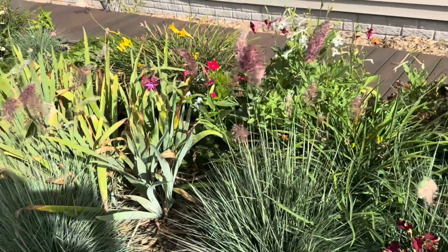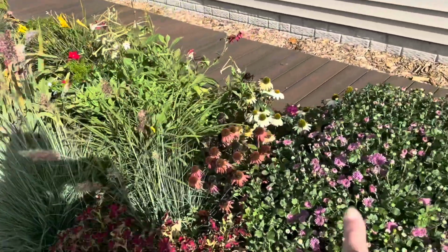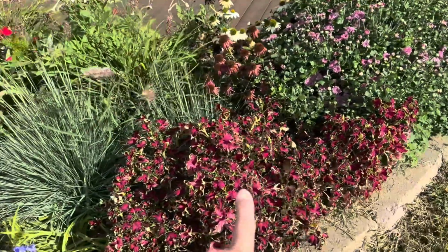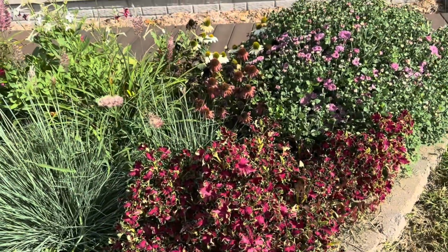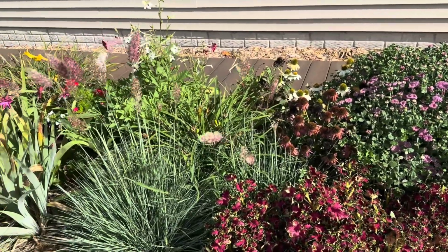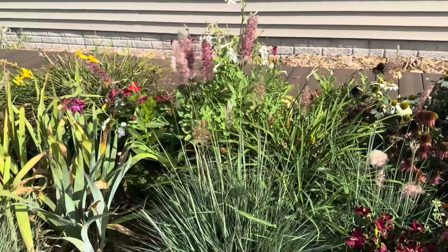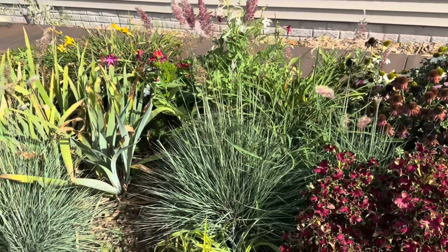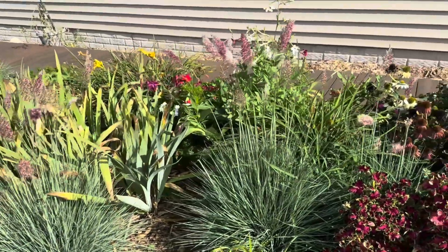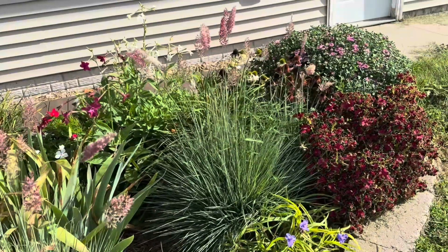But these look great. I put these over here because I have some mauve hardy mums that come back. And then I put in more of that color this year. I tried to go with kind of a pink and a white theme, and I wanted to carry that on through the fall. So again, these are gonna look great right up until that first hard frost, and then they will die back. But again, these are easy to start from seed, very, very economical.